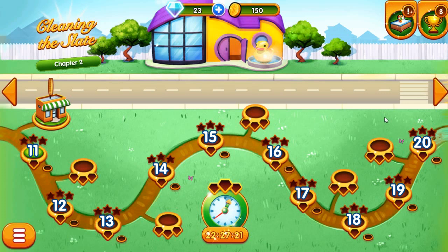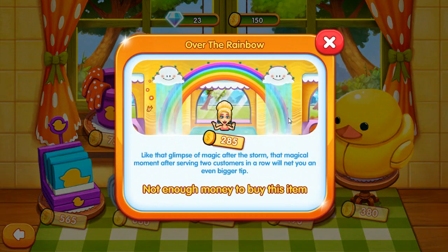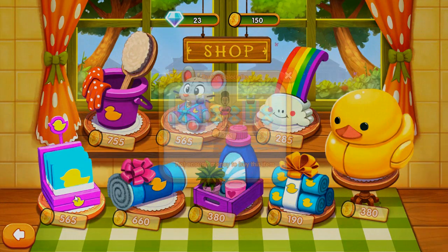It annoys me. But, oh wait a minute, is this the shop? Oh, it is! It's all rainbows. Yes. Over the rainbow, like that glimpse of magic after the storm, that magical moment after serving two customers in a row will net you an even bigger tip. Okay, but we are in chapter 2. Cleaning the slate. We're going to the spa to do this whole Father of the Year competition. So now we'll check out the shop.